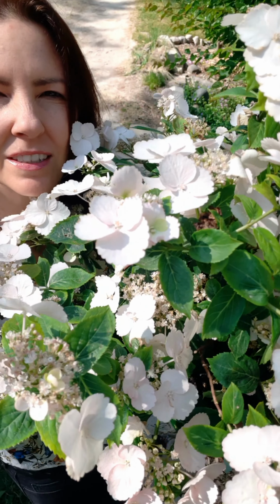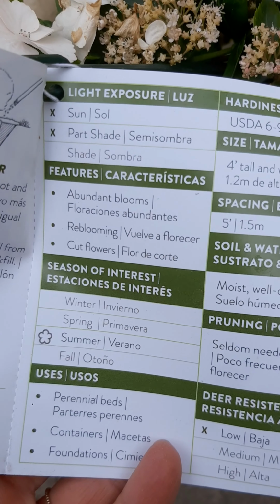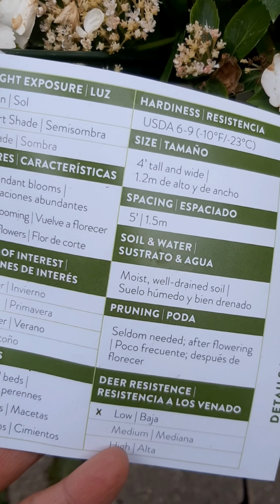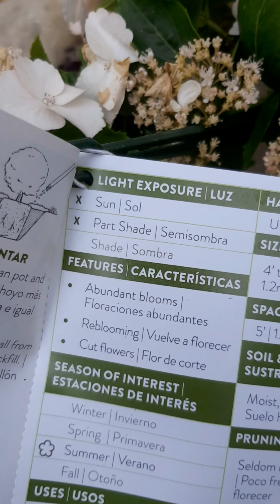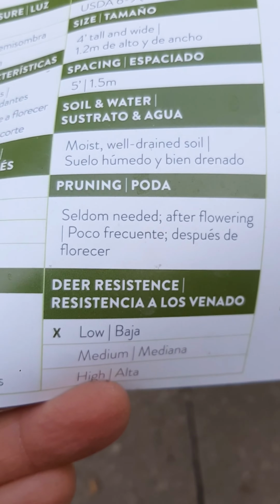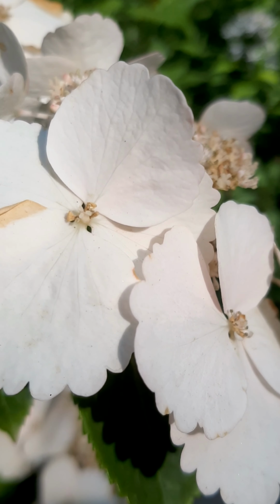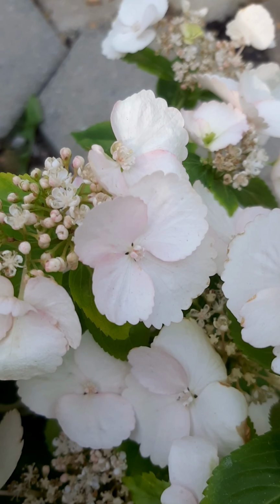Then I have this Fairy Trail Bride Cascade hydrangea to plant. There's the tag: full sun, perennial, 4 feet tall and wide. Full sun, part shade or shade. Low deer resistance. We're a zone 6, so should be good. It has this very, very light pink color.